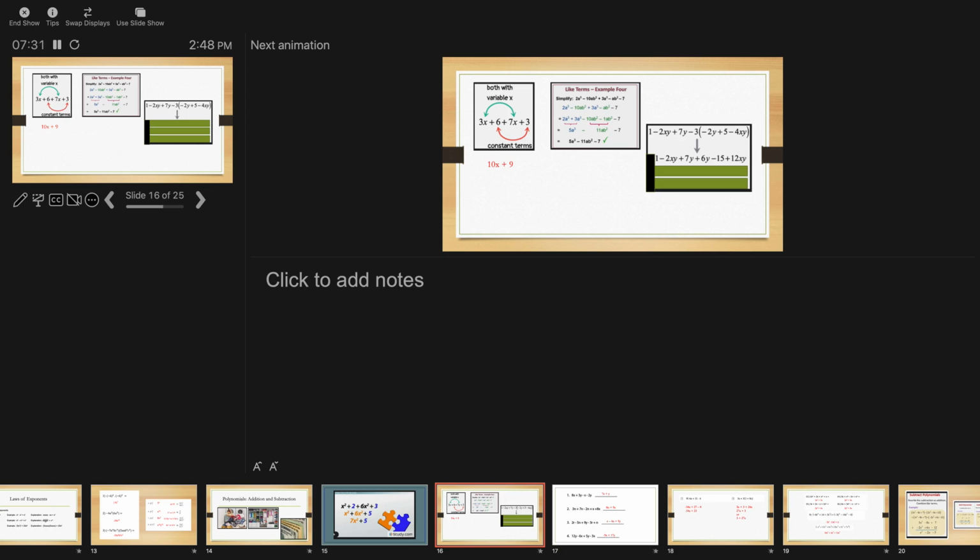Okay? And then there's the case where we have a number and then parentheses after it. So when that's the case, we need to distribute that negative 3 to each of the terms in the parentheses. So first I distribute negative 3 times negative 2y makes 6y. Negative 3 times 5 is negative 15. And negative 3 times negative 4xy is 12xy. So I have the original 1 minus 2xy plus 7y plus 6y minus 15 plus 12xy.